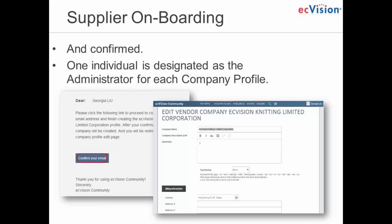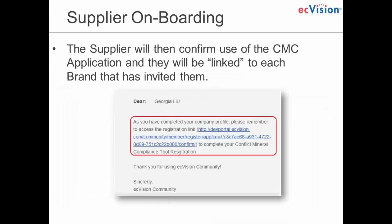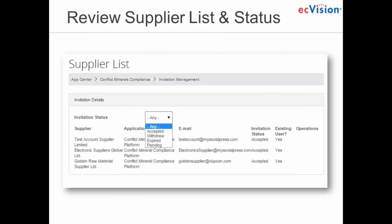So there can be multiple users at one company level, especially if a company is doing sourcing with a lot of different brands. The supplier then confirms use of the conflict minerals compliance application, and then they're linked to each brand that has invited them. This means that multiple brands could be working with one supplier, but the supplier only has to upload their CFSI reporting template at one time to the multiple brands.